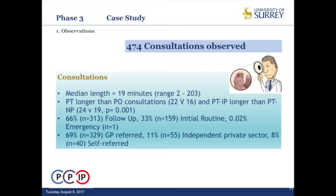Then looking at the type of patients that were actually seen within each clinic, obviously that's really influenced by the context of the service that's being provided. 66% were follow-up consultations, 33% were for initial routine consultations, and only 1 was for an emergency consultation. But I think that, again, just reflects the nature of the patient groups. The majority of patients that were coming through to see the prescribers and non-prescribers were referred via GP services. 11% were seen in the private sector, and a small number, 48%, were self-referred.